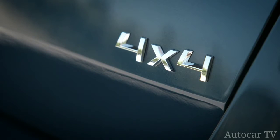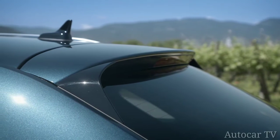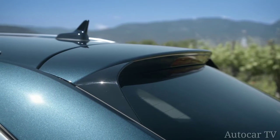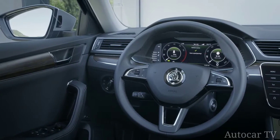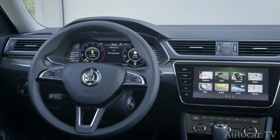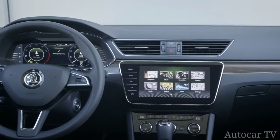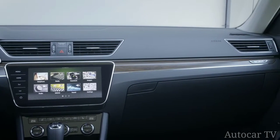To further set it apart from the standard Superb Combi, the new Scout has base spoke 18-inch alloy wheels, standard, and optional 19-inch, featuring a standard two-tone finish that's optionally available for the smaller set as well. The vibrant tangerine orange paint scheme is also exclusive to the Scout, as are several customization options.